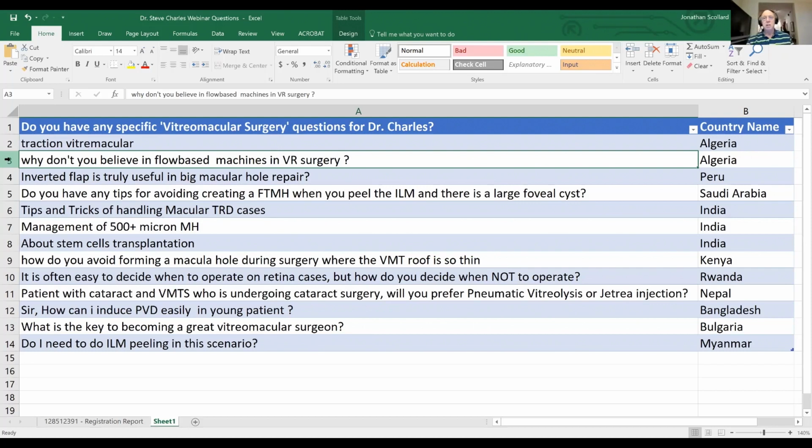That said, the next generation of machines we're working on at Alcon will be able to have both flow control. But again, you cannot do vitrectomy under air with a peristaltic pump machine, which is a very useful technique I've advocated for many, many years. You simply can't do that at all.